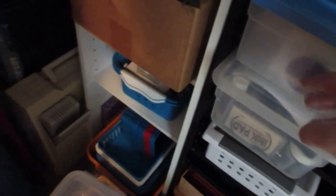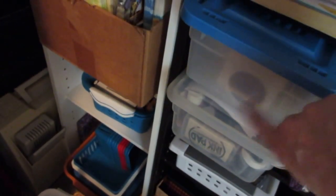Here I've got napkins, paper punches. I found an inchy one right before I left, so there's all my paper punches. Here are the sprays. Here's my embossing bin, and here are things like fishing line and that kind of thing for beads.